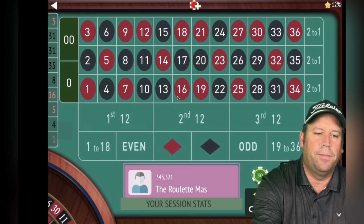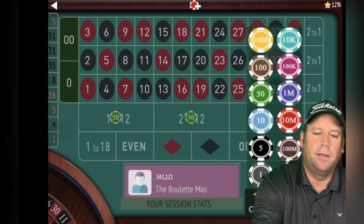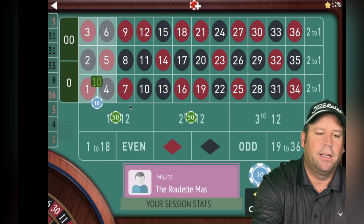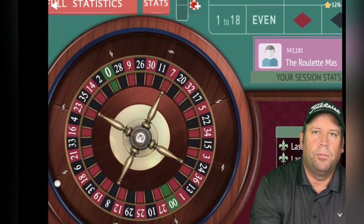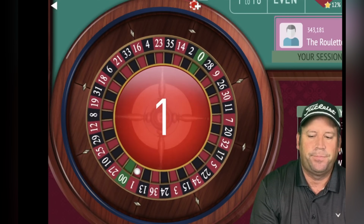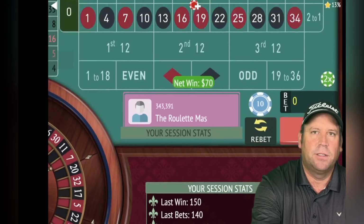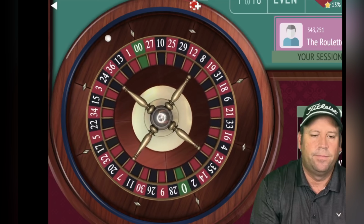You never go all the way back, but by us going back 1, that does take us back to the base level. So, all right, you go back a double basically when you win, and it takes 2 losses to double the bet, and that's a 1 red. Okay, that's a $70 win, and hopefully we'll cycle back up now. So let's go ahead and spin again.